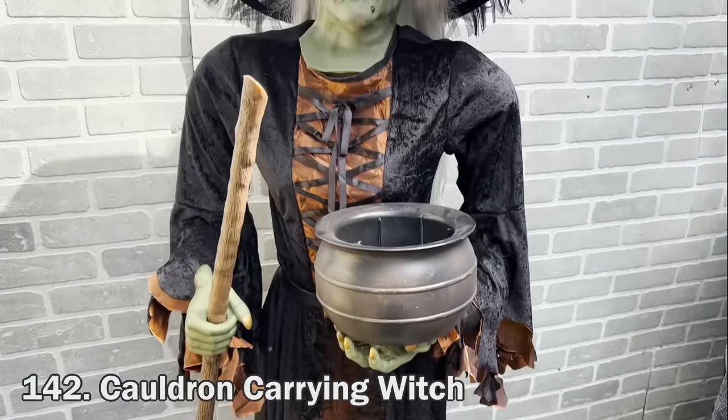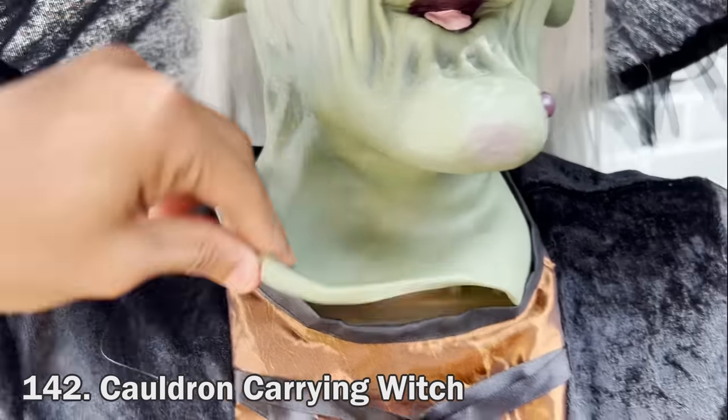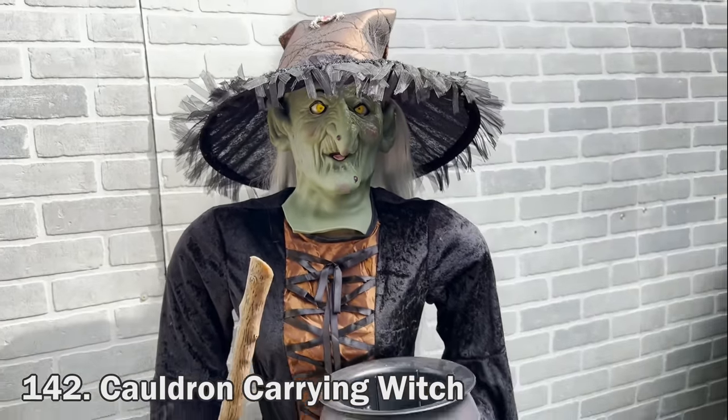All right, so this is the Jemmy cauldron carrying witch. And as I turned her on, she started smoking, as you can see. So she's not currently working. On to the next one.